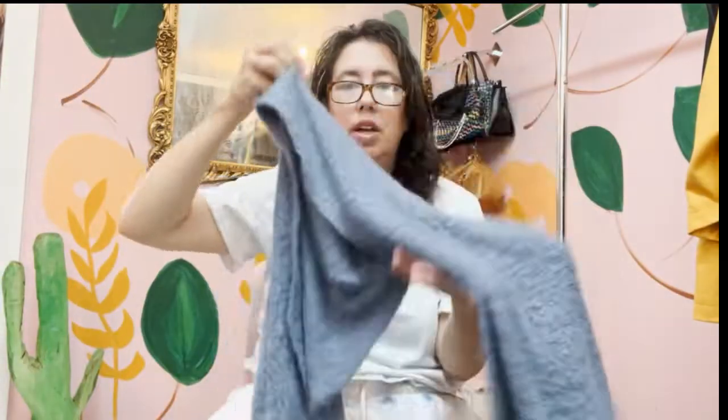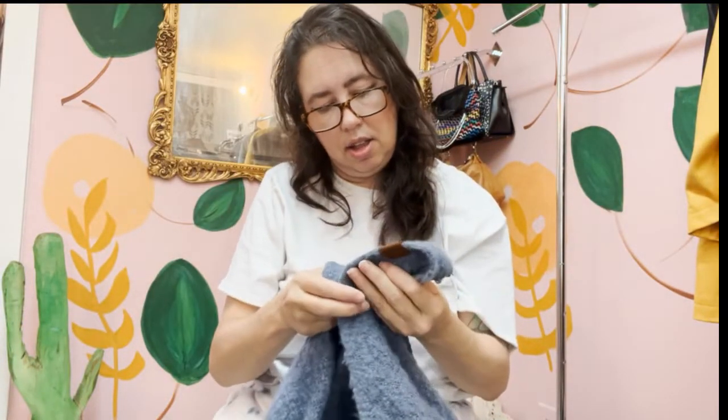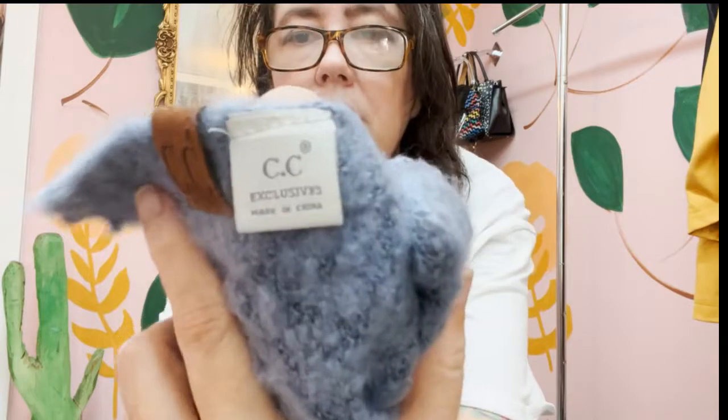Okay, here's one of the big scarves I say I get. And this is so very soft. And I think this is CEC, yeah. A lot of times they are very soft. So it's this brand right here. And you'll see those in hats as well with the little pom-poms. Those sell for around $10 to $15 if you see them.